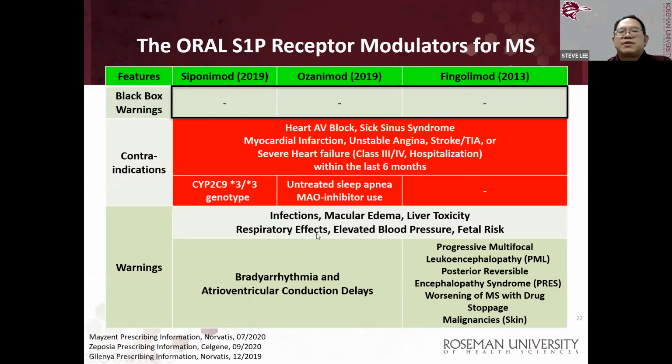And in addition, there's also respiratory effects, such as a reduction in the pulmonary function test, elevated blood pressure, as well as the risk for the fetus. And other warnings include bradyarrhythmia and atrioventricular conduction delays for siponimod and ozanimod. But for fingolimod, there are other things such as progressive multifocal leukoencephalopathy or PML, posterior reversible encephalopathy syndrome or PRES, amongst other things. And as anybody who works in the medical field would know, these 2 things are unpleasant and it can be fatal.